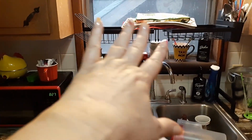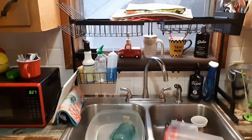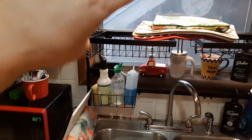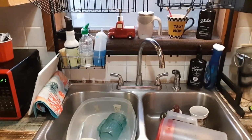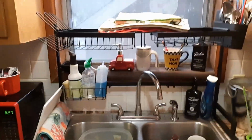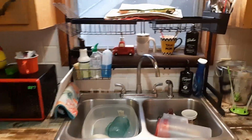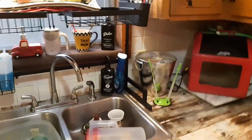Oh, this came from Temu. This is my dish rack. This is the best investment I have ever made. This is where you put your glasses, coffee cups, plates, bowls, and silverware, and it just drips in the sink. That is the best investment I ever made. Came from Temu, little racks. It's the large one. Okay, all right, now let's go around.